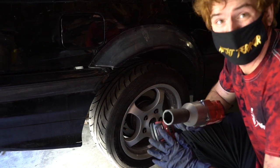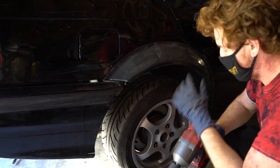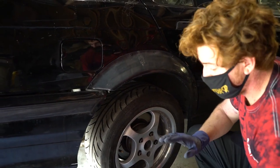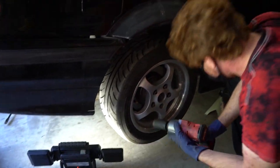This doesn't have a ton of battery left, so I'm not sure if I'm gonna be able to tighten it to the torque spec, but we'll definitely make sure that we get a breaker bar on it and make sure it's all tight. But I'm just gonna give you one more rundown. Look at how shaky this is. Now watch this.